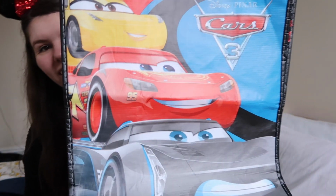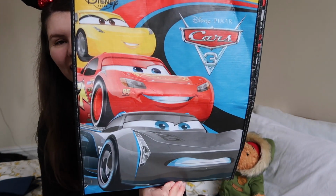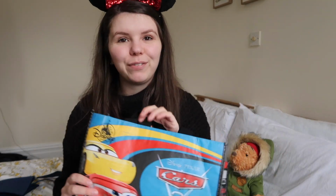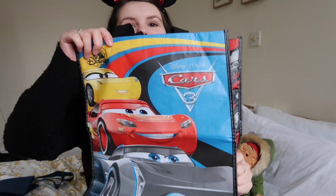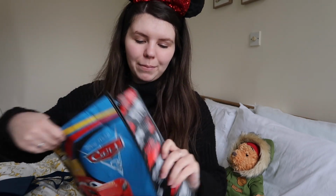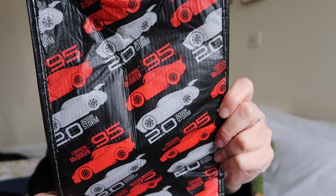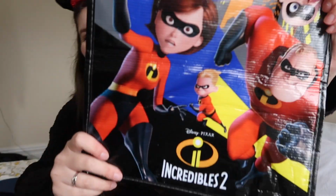Next is Cars 3. It has all 3 cars from Cars 3 on this, and I like Cars. Cars is a good film. It's just not my favourite Pixar franchise. I really like the bag though, it's cool, but it's very simplistic, which is nice I guess. And I like the side. The side has the cars and the speed that Lightning McQueen gets up to and stuff like that. So yeah. Next one's Incredibles 2.